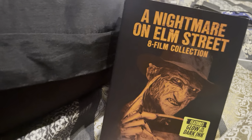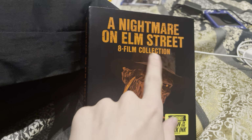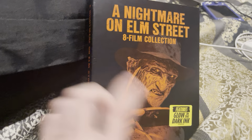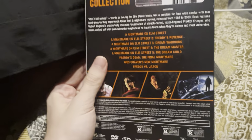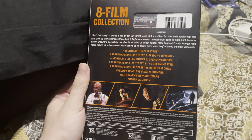So there's the Nightmare on Elm Street. First off, there's the Nightmare on Elm Street title right there. 8-film collection. There's Freddy Krueger in orange. Features a glow in the dark ink sticker. It glows in the dark. There's the side. Back. Feel free to pause and read that.